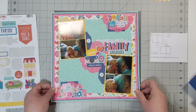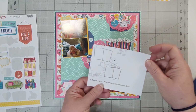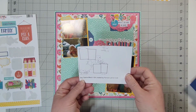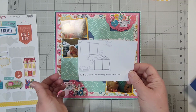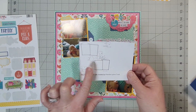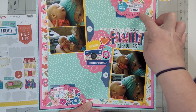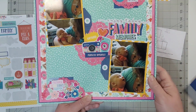So, when I was looking at the sketch, the thing that spoke to me was the diagonal design of 3 clusters, and I wanted to replicate that for sure. I love this sketch. This is probably going to be used more times in my life. And I replicated that design by creating my cluster up here, my cluster in the center, and then my cluster down here at the bottom.